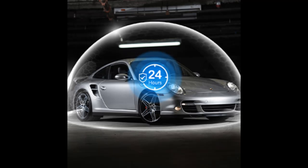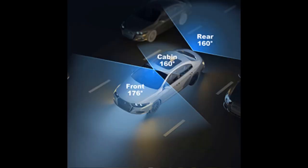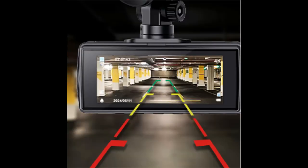Clearer night vision and parking monitor. Miden X5 wireless dashcam features an f1.5 aperture plus the industry's largest 1/2.7-inch CMOS image sensor plus 8 glass wide-angle lens that automatically adjusts the brightness of the lights to capture smaller details such as license plates even in low light conditions.